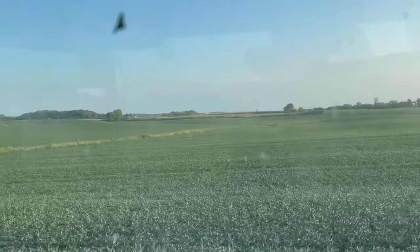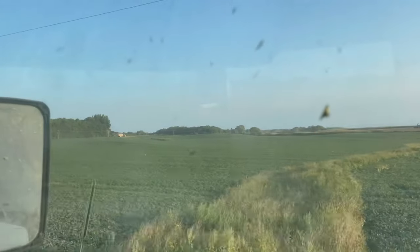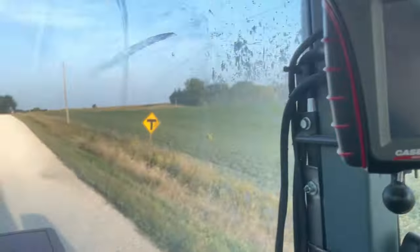Chopper sitting right there waiting. You can't really see him. Got a wagon going down the road right there, and I'll be pulling in shortly behind.